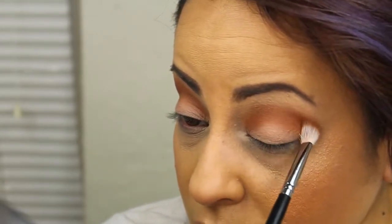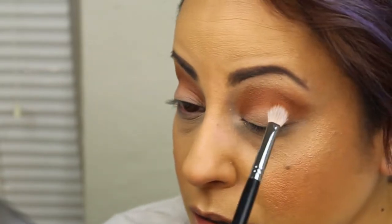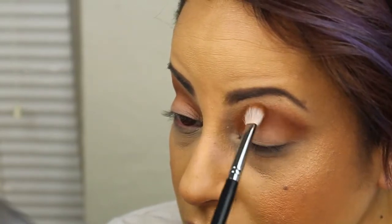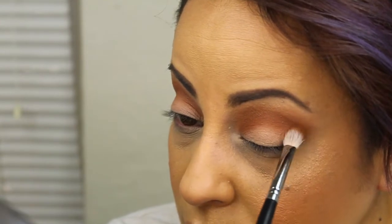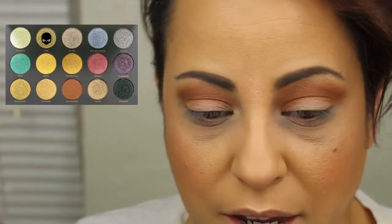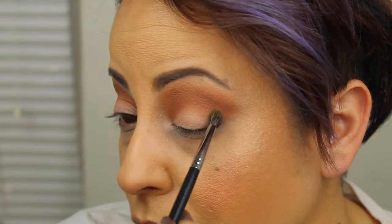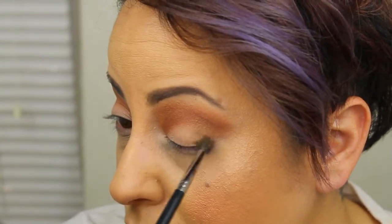So I am gonna do a cut crease today. And again, because I have hooded eyes, I'm gonna take it pretty high up. And I'm just gonna blend out the edges by using small circular motions. So next I'm going to take the color SO36, and with a Morphe M507 brush, I'm going to start to apply this color into the outer crease.